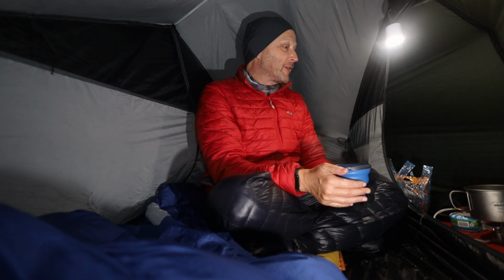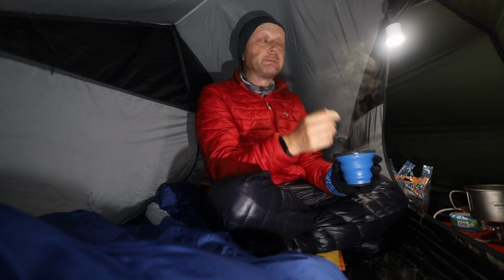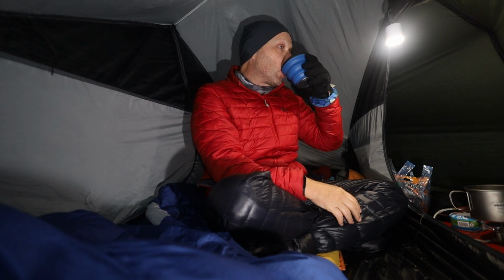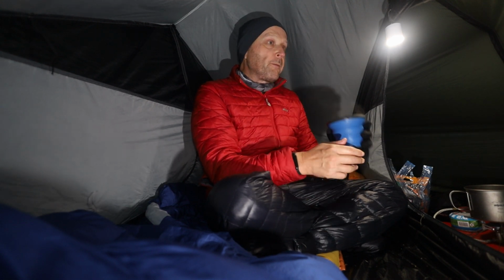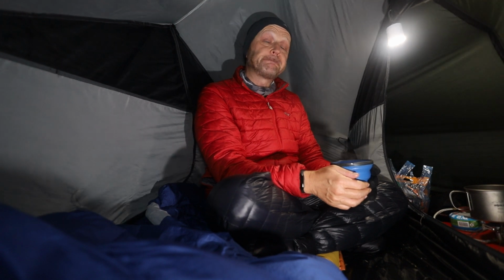But anyway, brew's on, first brew of the day. It's still dark outside. It's about 6:15 at the minute. So I think we'll drink this, stick a head out of the tent again, and hopefully, fingers crossed, we get a bit of a sunrise.